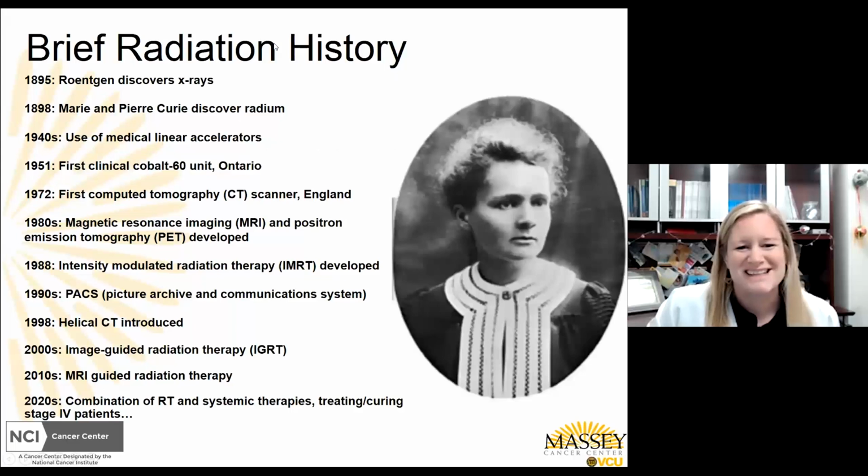So radiation actually has a long history. X-rays were discovered back in the 1890s. You may have heard of Marie Curie. She discovered radium also in the 1890s, but it wasn't until the 1940s that we developed machines that were able to treat cancer patients. Initially, these were with radioactive sources, such as cobalt.